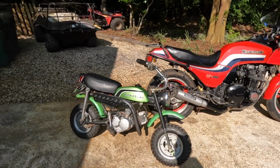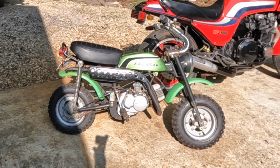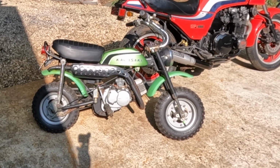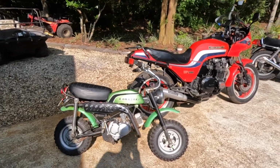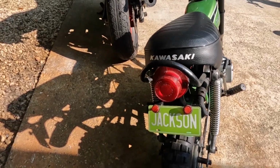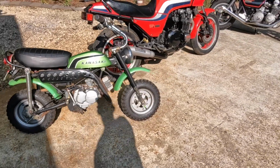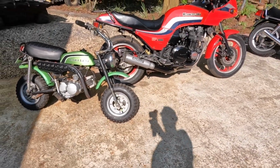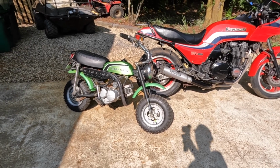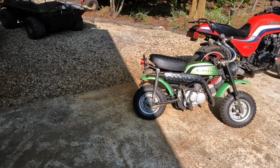And then this guy, we saved the best for last. 1975 Kawasaki MTB1. This is for our grandson Jackson. So when somebody goes, hey, what was your first motorcycle? He knows exactly what it is because it's sitting right here. And we've ridden on it together. He can't ride it till he can start it, so it's going to be a little while. He's only 3.